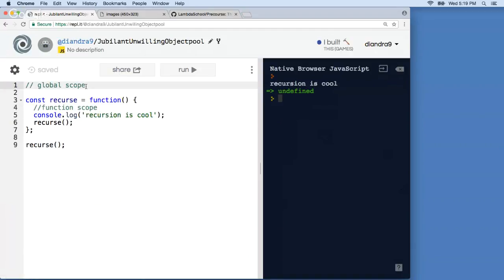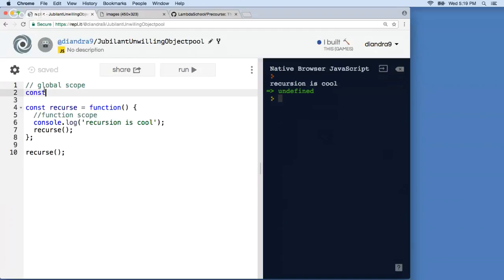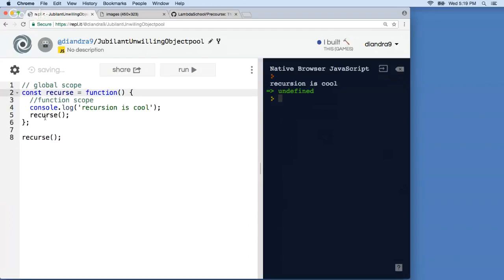So out here in the global scope, notice that we have a variable called recurse. The name of the function is actually a variable that exists in the global scope, which means it's allowed to be called within the function scope. So if we just had some disembodied variable out here, we know that this thing would be available within our function scope. But it turns out that the same is true of the function name itself. So in that way, we can call a function inside of itself.